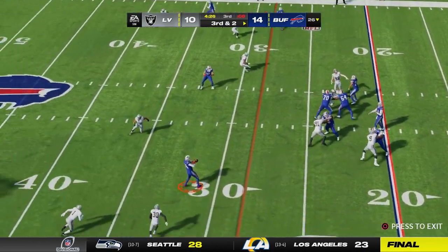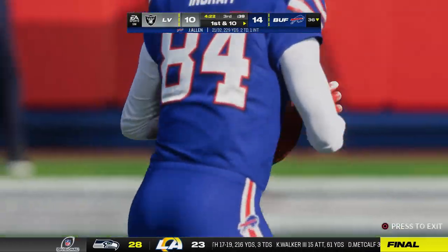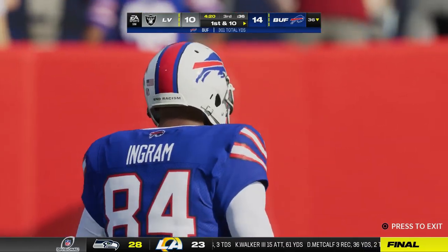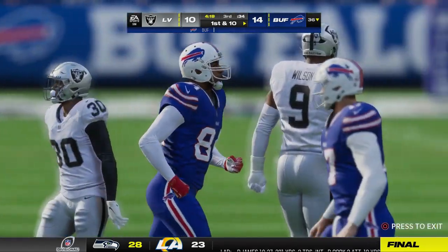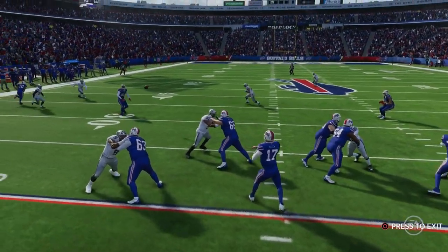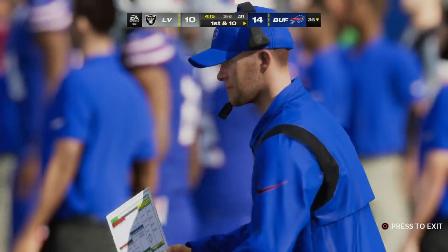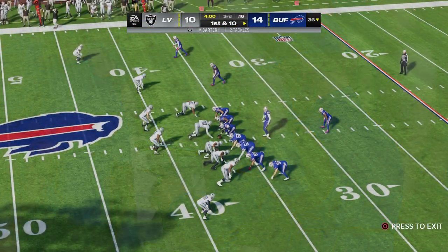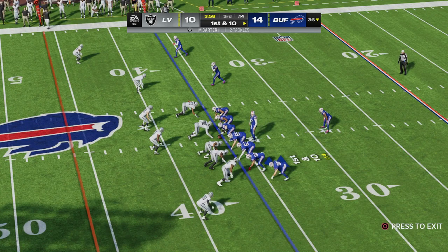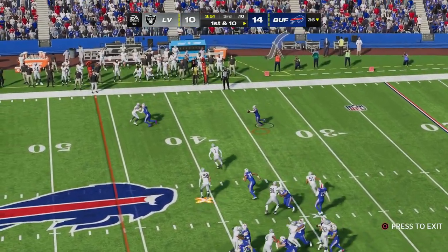Now on 3rd and 2, they're going to elect to throw with Allen. He's got his target. That's complete. And he is going to have a Bills first down as they're able to get the 3rd down conversion. Got to say, I was a little surprised to see him, Charles, come out in the shotgun on 3rd and less than a yard. Yeah, but the way the NFL is nowadays, we hardly ever see anyone really run for it on short yardage. So they're going to throw the football more times than not. That was a nice, easy rhythm throw right there, and they pick up the 1st down.